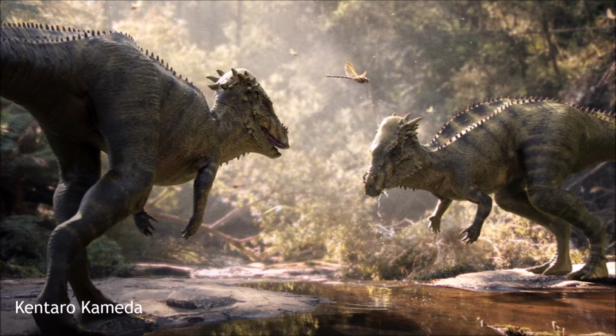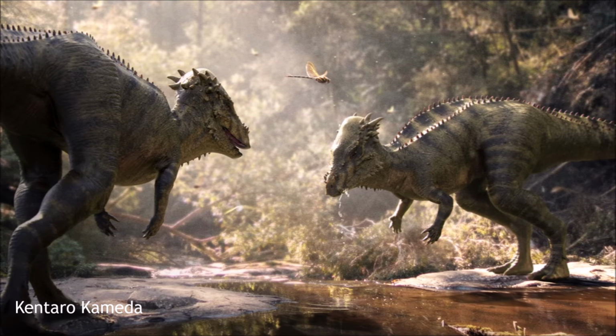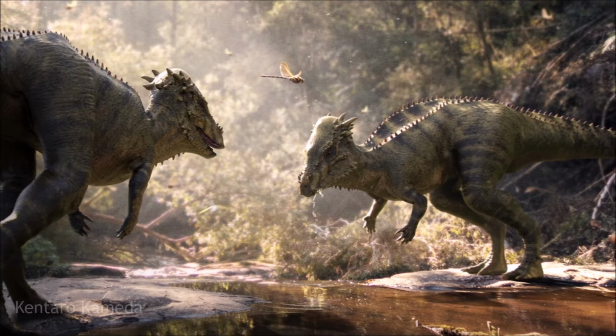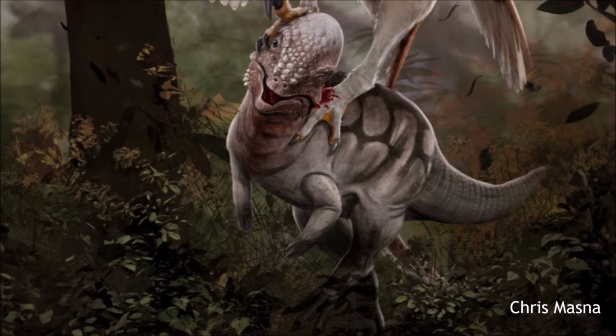Pachycephalosaurus is famous for its thick skull, leading to theories that it engaged in headbutting like bighorn sheep. However, some studies question this, suggesting the skull was not suited for high-impact collisions. Instead, it may have used flank butting, where it struck rivals on the sides.